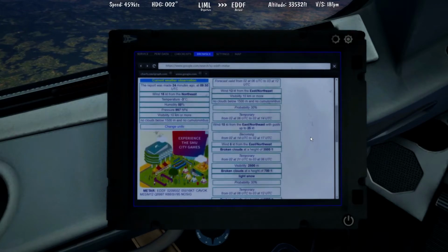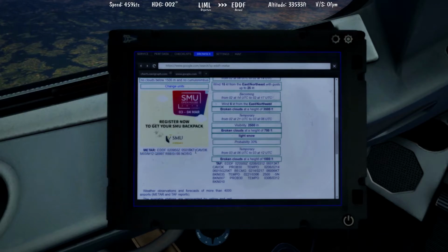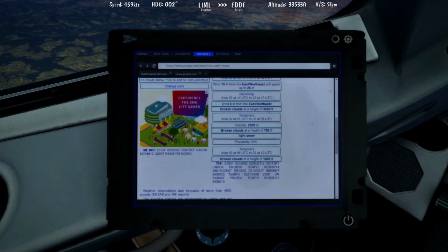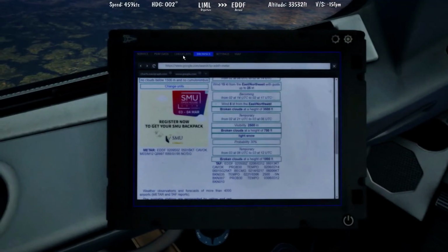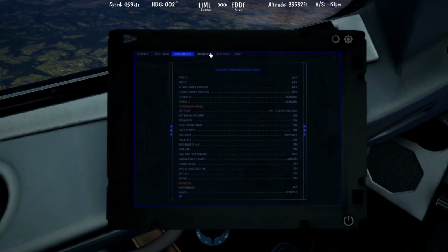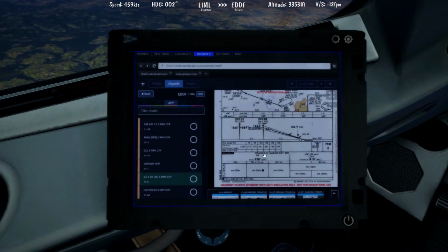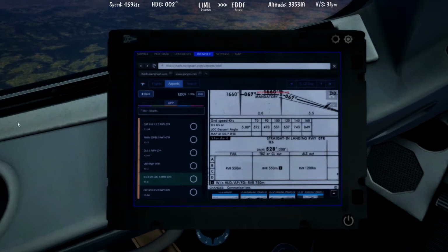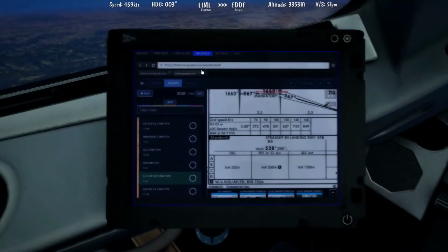Alright, 050 at 16 knots, CAVOK, temperature -3, dew point -12, QNH 0997, and yeah, alright, whatever. Let's go back to the minimums. It's down here. Let's see, minimums 528 for MDA and 200 for DH. So let's set 200 for decision. There we go.